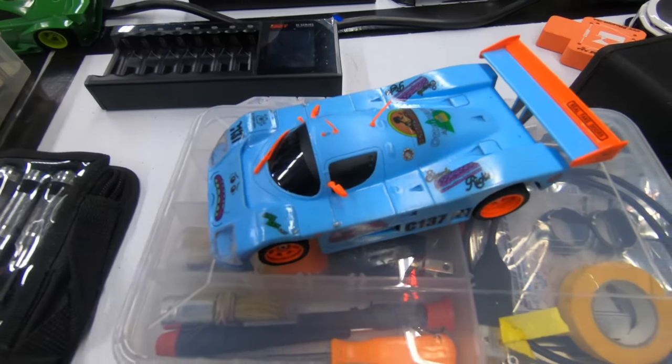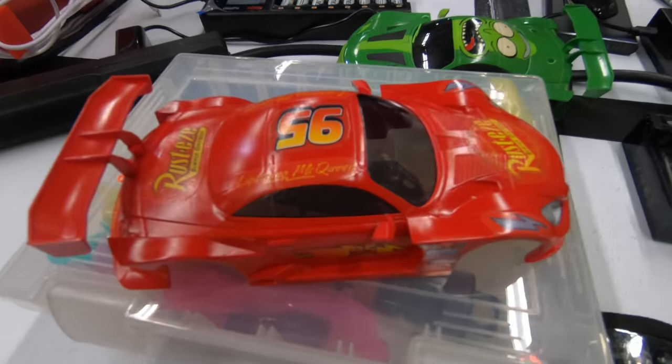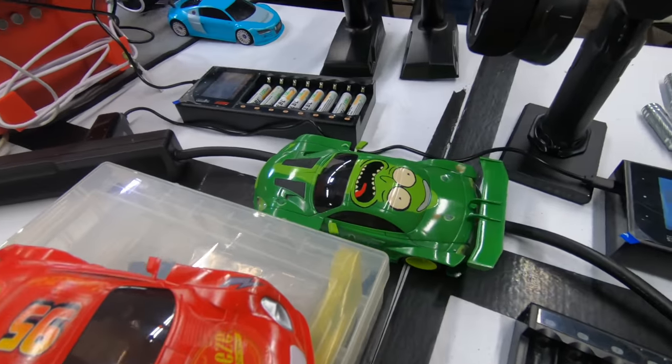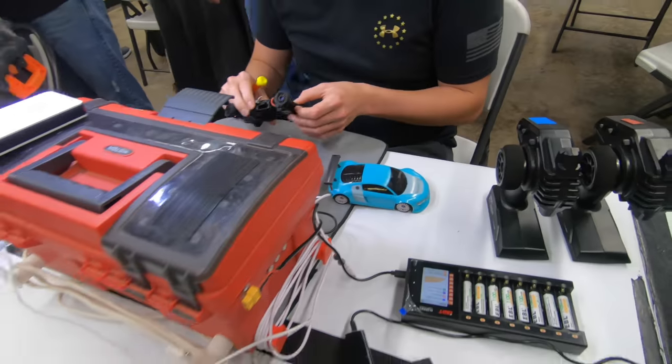Check this one out, LM. What does that say? Anatomy Park. Look at this one. This is the old Lightning McQueen car. That one's super cool. There's Noah's car. I like that color. That looks good, man.